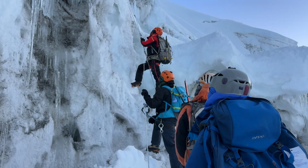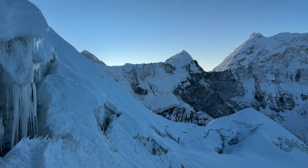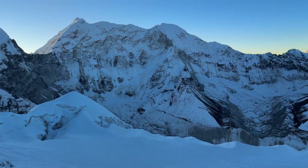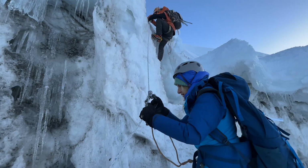There are some small moments which demand using ropes to climb over steep ice sections. However, using your Jumar and crampons with the ropes, you can hoist yourself up. Whilst these are only small sections, they can be absolutely exhausting.